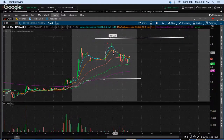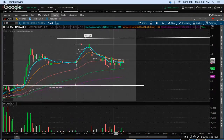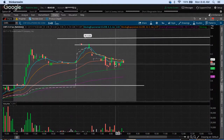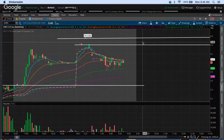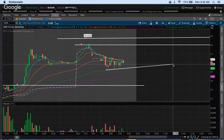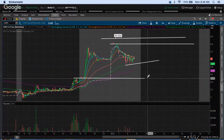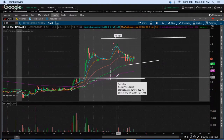So right now it has yet to put in a lower high. It's just downtrending, and it hasn't really popped up and put in a lower high. So if this continues to hold support, we might in fact see it pop and spike. If it can break down below this 100 moving average, I'll be looking to maybe open up a short position in hopes that it reaches down to 3.50.